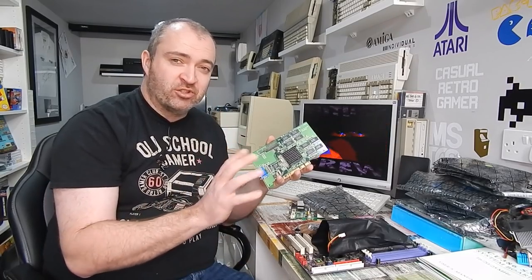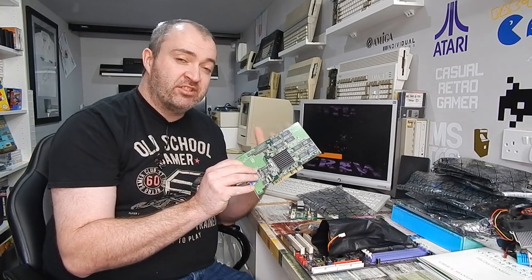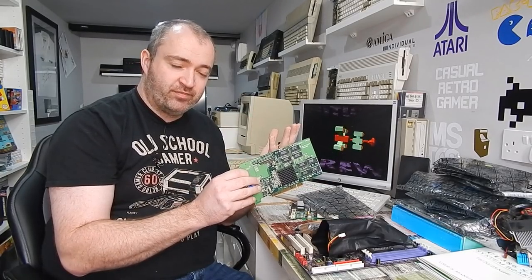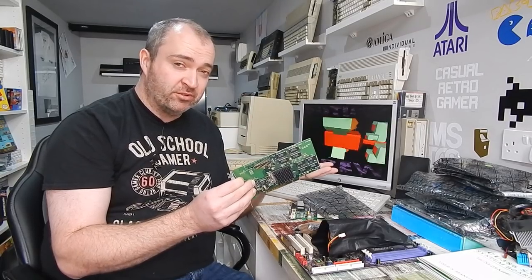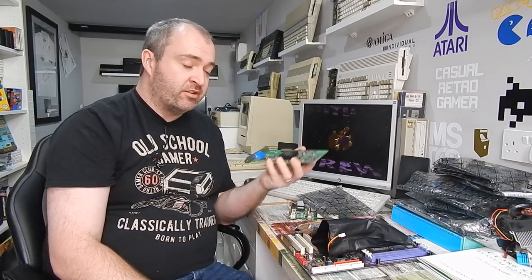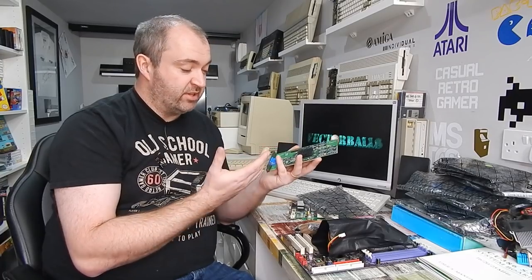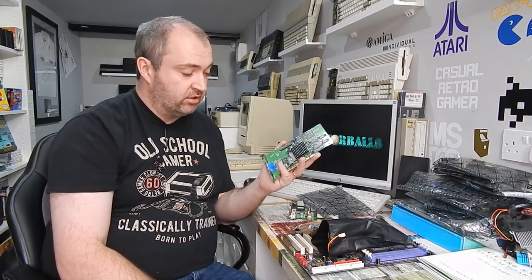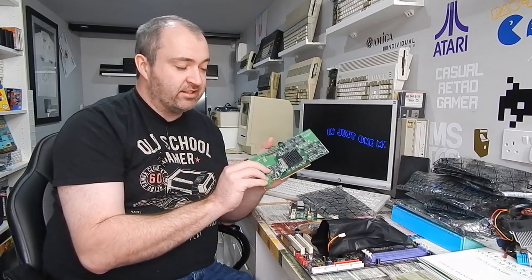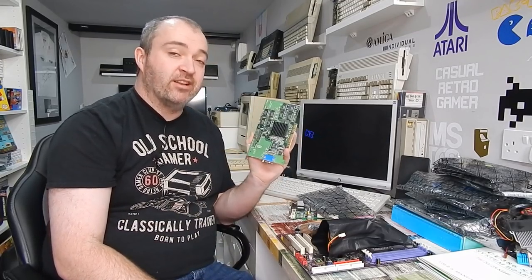Now, when I say it doesn't work, if you put this into your computer, the machine still does seem to post in the background. You can hear it complete its BIOS post, and then it will start to load Windows. But there's just no display out of this card. So it could be just something really simple that's wrong with this. Maybe it's not generating a sync, something like that. Maybe just one of these components down here has failed. So definitely will come back to this at some point. Not going to throw this away because if we can get this working, this is quite a valuable card.